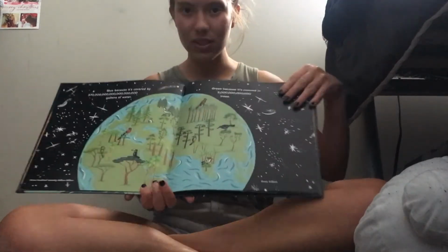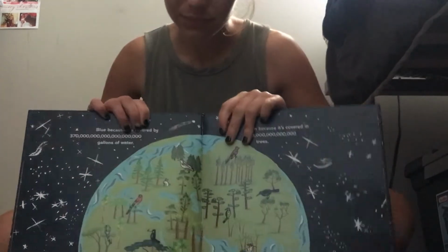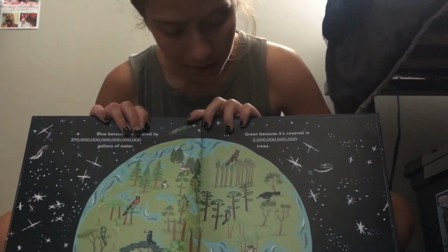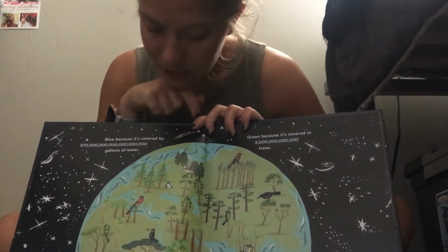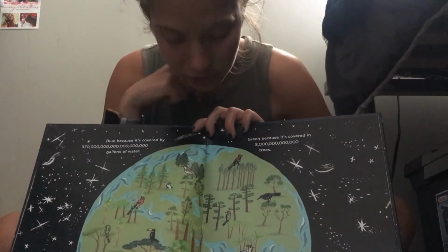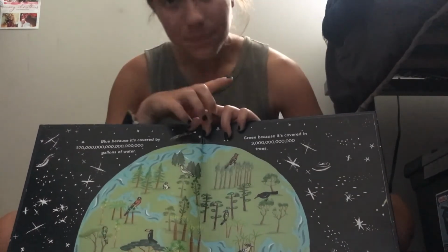Wow. What else do you see in this picture? Move Olaf. I see some birds. Here's some of our water, some of our trees. There's a lot of birds on here, actually. It's pretty cool.